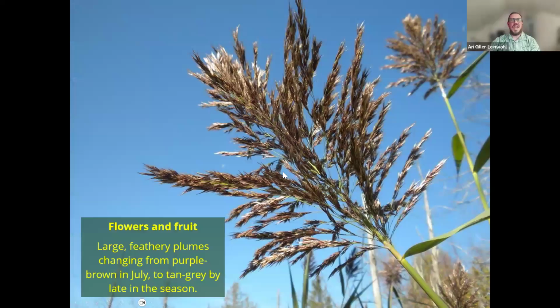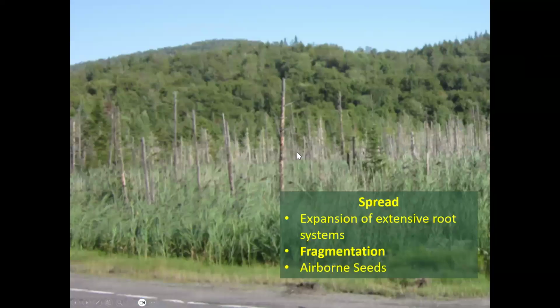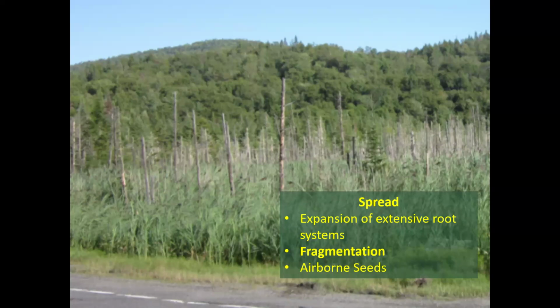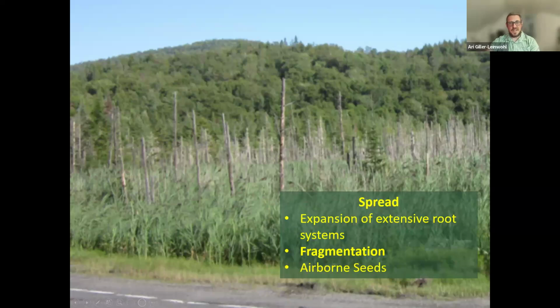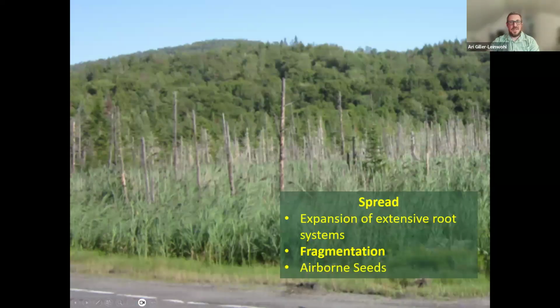There are more prominent hairs in the invasive Phragmites. The stems themselves of the native Phragmites, the plant just looks punier to me. Typically, it's only a couple feet tall from what I've seen, and the stems are predominantly red. So that's the biggest factor for me. The invasive Phragmites, I do not see red on the stems.